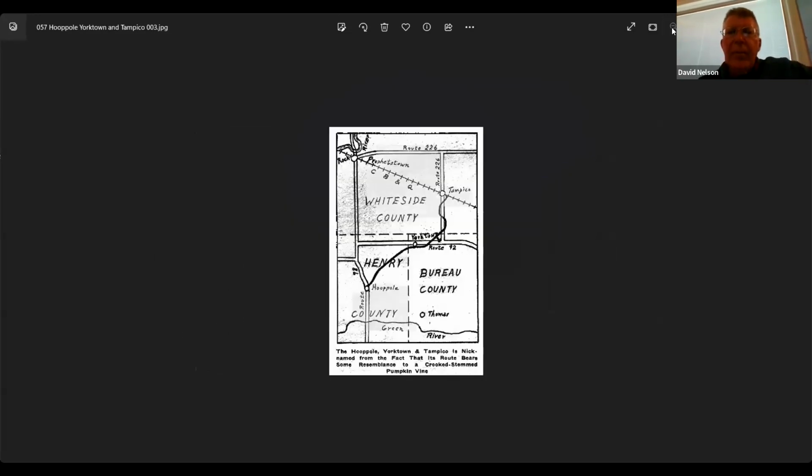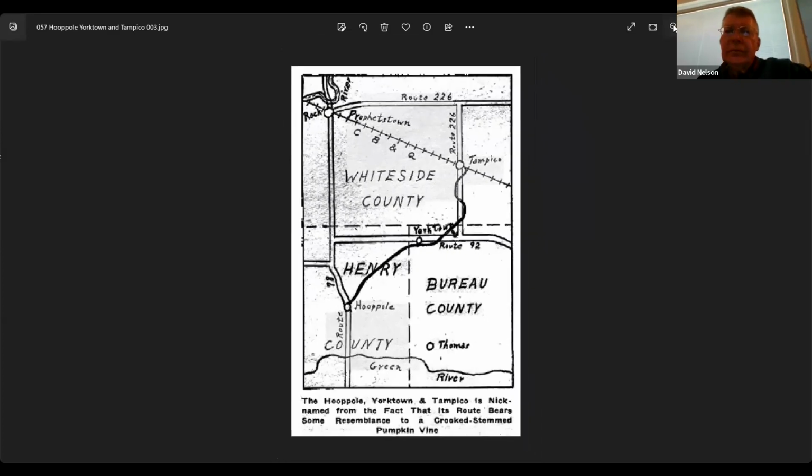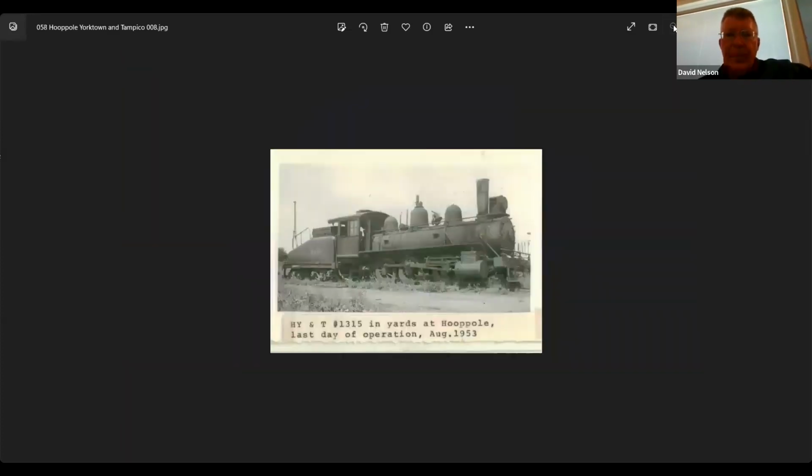So here's another map. This doesn't show any of the turnouts, and there were a couple of turnouts en route. There was an interchange track in Tampico, and there was an engine service facility and a runaround track in Hoople. Maybe I will enlarge this too. As you can see, it tended to follow country roads for a while and then just went out into the countryside. And I have to reduce that before I can move on.